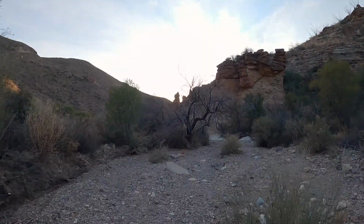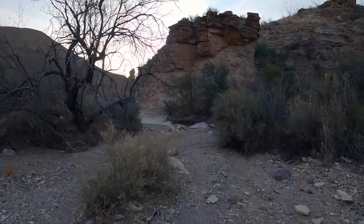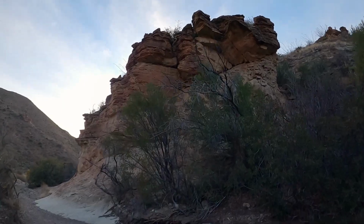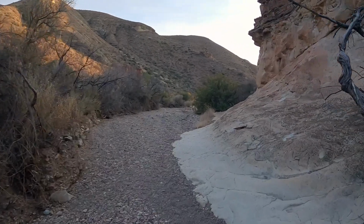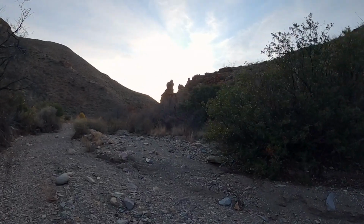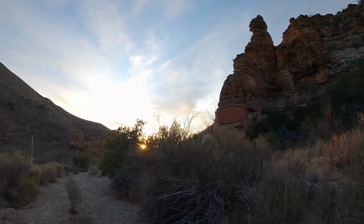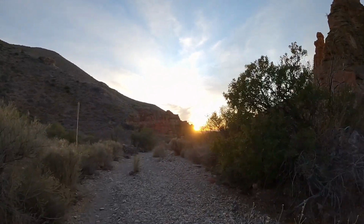And then walking in the wash, the Blue Creek Trail. I was really kind of dreading walking in the wash, but it actually feels better on my feet. It's really soft. I think we're entering what they call the Red Rocks area. You see out there, the sun is about to set.